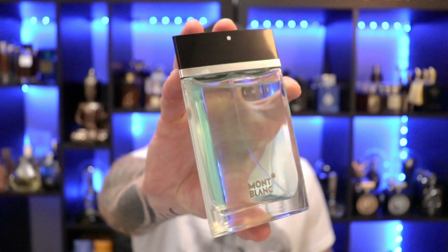All right, up next, we're moving to the house of Mont Blanc, and it's Mont Blanc Presence. Now you can scoop this sucker up for $25 at discounters, and this one doesn't get enough play, and it should. The Mont Blanc Legend Spirit and the Legend and the Individual, the Explorer, all those ones get all the love. This one gets slept on, and it shouldn't, because this is a really, really nice, almost barbershop, borderline fougere, warm, spicy, gentlemanly, masculine style of fragrance.